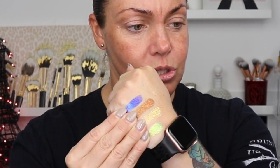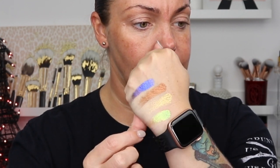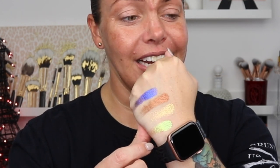All right, so I'm gonna try and get these as close as possible so I have plenty of room to swatch them. Oh, look. Oh, stunning. We're only 4 shades in, you guys. This one looks like it kind of has a duo shift, kind of like a scarab color. I don't know if you're really seeing it. These 4, you guys.